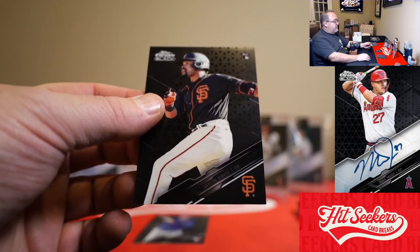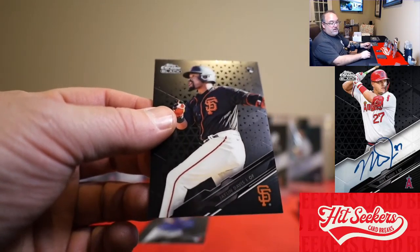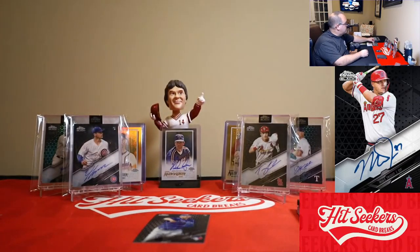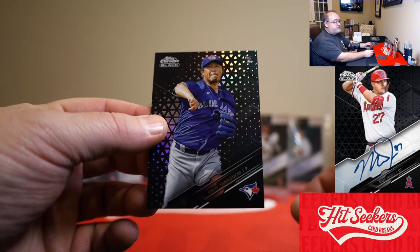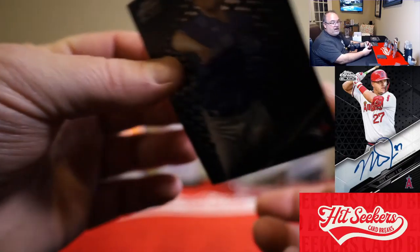Travis Demeritt, Tigers, base card, Jason Brand. Jalen Davis, Giants. Giants heading to Jim Gohannigan. Refractor, Yamaguchi, Blue Jays, Matt Jones, 199, base.